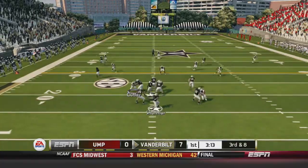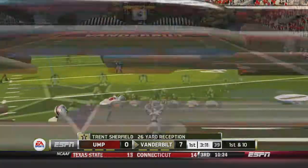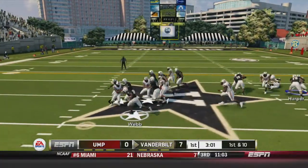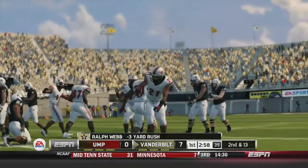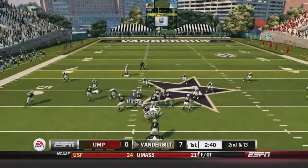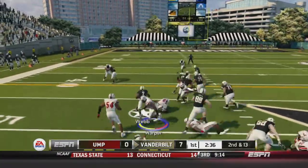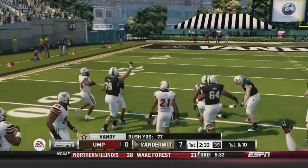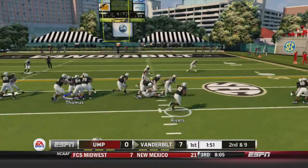A stop here on 3rd down would be big. Shermer outside, he's got Sherfield, a 26-yard catch, and that gives them the first. Now Ralph Webb tries to run outside, and great containment. It's Kavika Watts on the stop. 2nd down and 13. It's a draw play this time for Webb. He stiff arms the defender, somehow still going, and is not brought down to the 31-yard line. He's stopped by now #1 corner Markel Reyes.